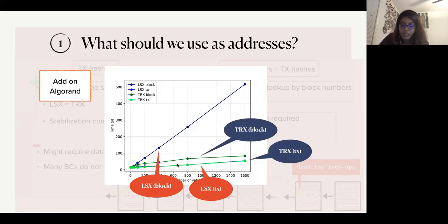Also notice the difference between the two, LSX with block hashes and LSX with transaction hashes. This gap was really reduced if you started using TRX, right? This made sense because in TRX there was already a feature of parallelism built in. That's why the gap between TRX with block hashes and TRX with transaction hashes was way lower, because of its logarithmic stabilization.